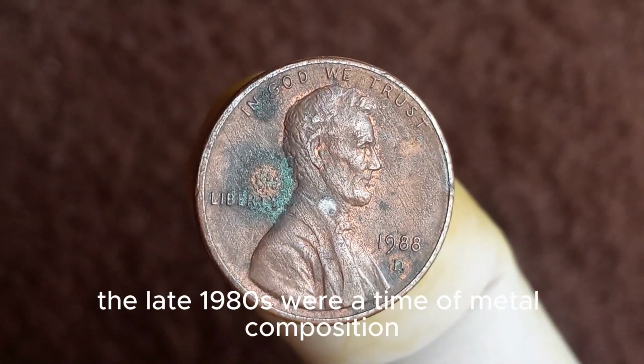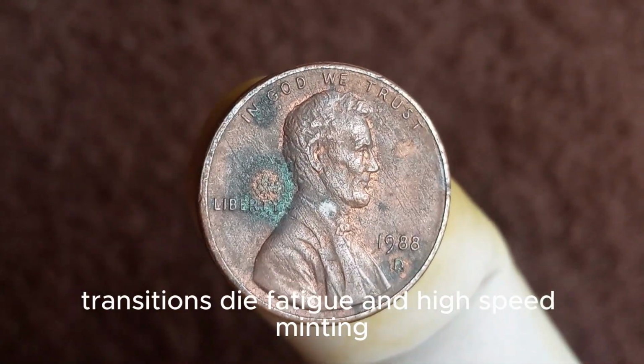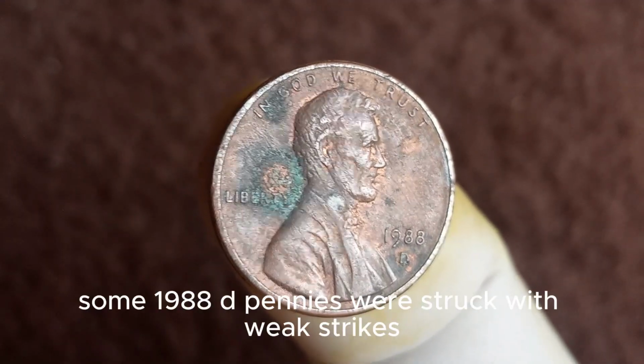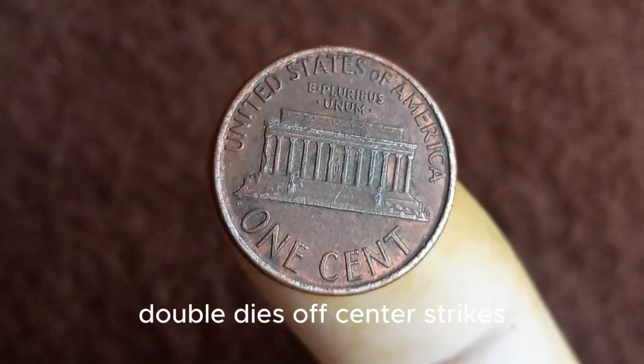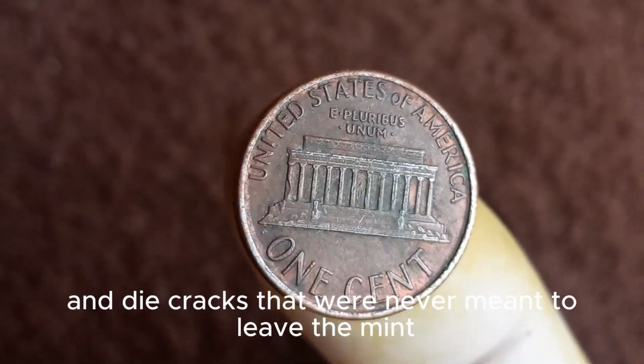The late 1980s were a time of metal composition transitions, die fatigue, and high-speed minting, which created the perfect environment for rare mint errors. Some 1988 D pennies were struck with weak strikes, double dies, off-center strikes, clipped planchets, and die cracks that were never meant to leave the mint.